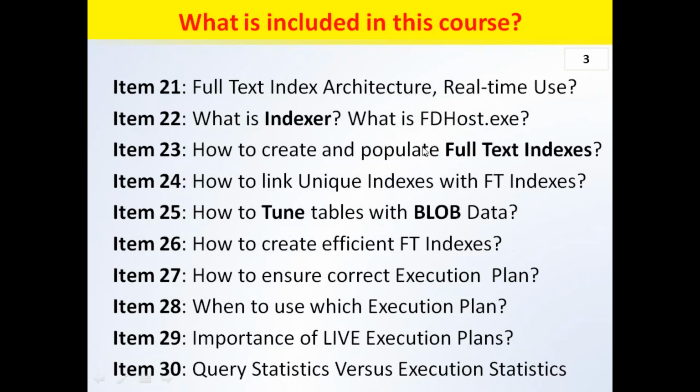The third level includes 10 more items: full text architecture, full text index architecture and indexer program, the architecture of FD host exe files or the executable files, how to create and populate full text indexes, linking unique indexes with full text indexes, how to tune tables with binary large object data. This would be very helpful to understand the concept of execution plans, live execution, estimated and actual execution plans, including the query statistics versus execution statistics operations.